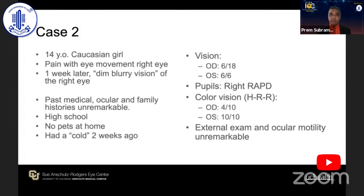The second case is a 14-year-old white Caucasian girl of Northern European extraction who had pain with eye movement in her right eye, and then about a week later noticed some dim, blurry vision as she described it. She, like the previous patient, was also otherwise healthy, with no other ocular or medical history. She was doing well in high school. She had no pets at home, and she had a cold 2 weeks ago. This was in the pre-COVID era.